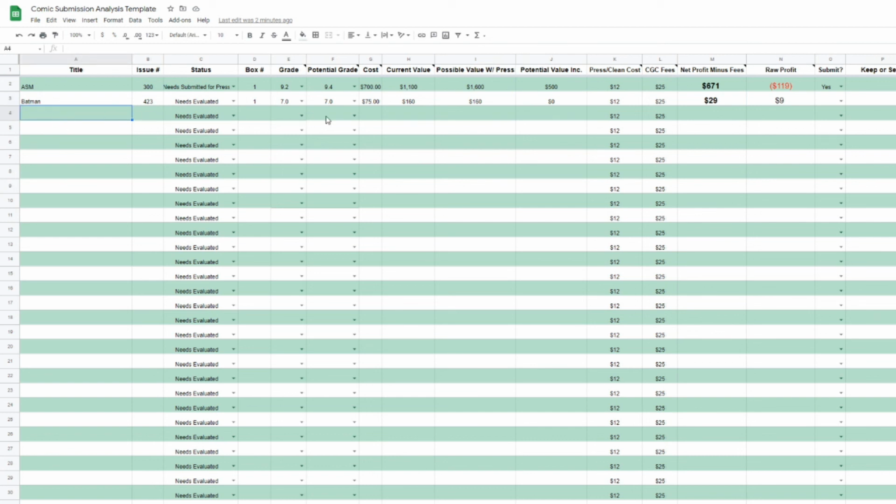You just put in a few little bits of data here, and it should give you a good relative idea of what you could stand to make in profit. I'm not saying this is perfect, so don't hold my feet to the fire if these numbers turn out to be incorrect or I missed something in a formula here. This is really just a template for you to set it up to use for yourself.